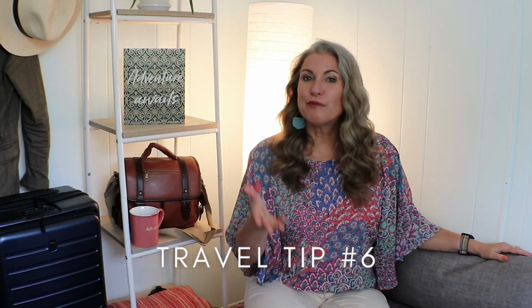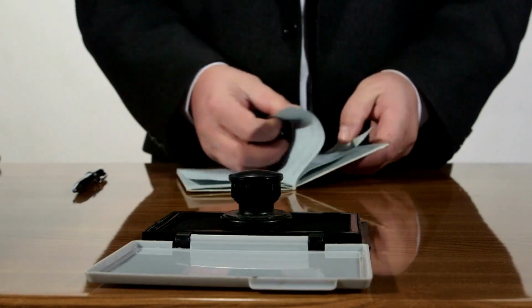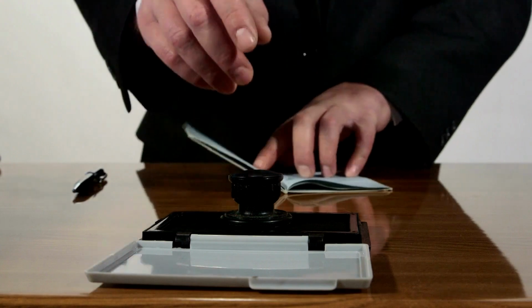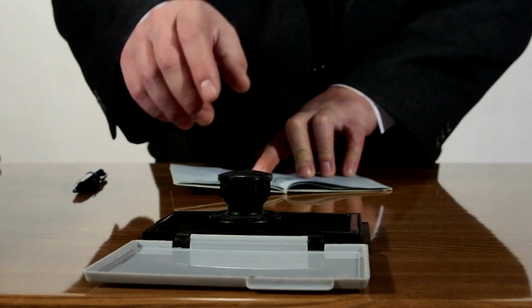So don't do that. And tip number 6: when you finally do make it to a customs official, answer their questions as clearly and succinctly as you can. This is not the time to go into an explanation about exploring your ancestral origins. Just keep it short and sweet. And no matter how aloof the officer may seem to you, do not be rude to them. They are doing their job.